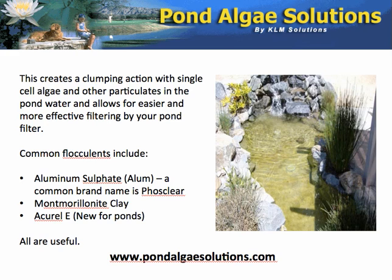Now, some common flocculants that you'll see on the market today include aluminum sulfate or alum, and a common brand name for this is Phosclear. Phosclear is used, I like to use it in larger ponds for the most part. I don't use it in small ponds very much, but this does a good job of binding up phosphates and clumping them together and pulling them down into the pond for assimilation, and it will clear the water column that way. Another useful product for small ponds, particularly koi ponds, is called montmorillonite clay, and this is also good for clearing the water, and it's very good for fish health.